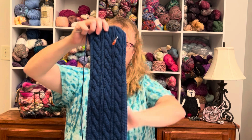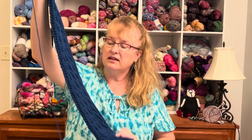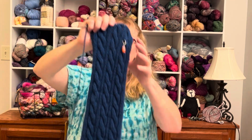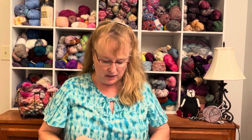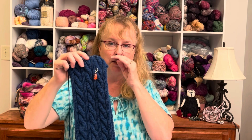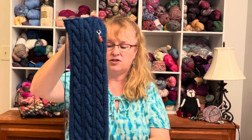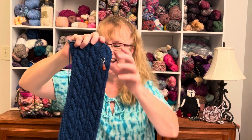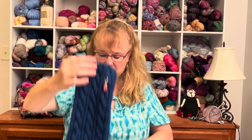I love this color blue, and his uncle has blue eyes, and his hat was blue, so I think this is going to go really nice. So it seems to be working out pretty fast. I use the stitch marker to notate each set of 8, and I move it up after each set of 8 rounds, or rows, I should say. Yeah, so I'm really enjoying that.